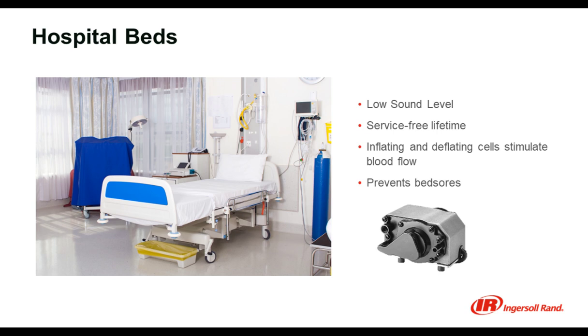Moving on to another application that a patient may experience in a hospital environment is a hospital bed. Patients who spend prolonged periods of time in a hospital are more prone to developing uncomfortable bed sores. One way to counteract this is by using medical air mattresses, a bed that consists of cells that will slowly inflate and deflate depending on the selected program. It can simulate body movement, and that increase of blood flow can help prevent bed sores.